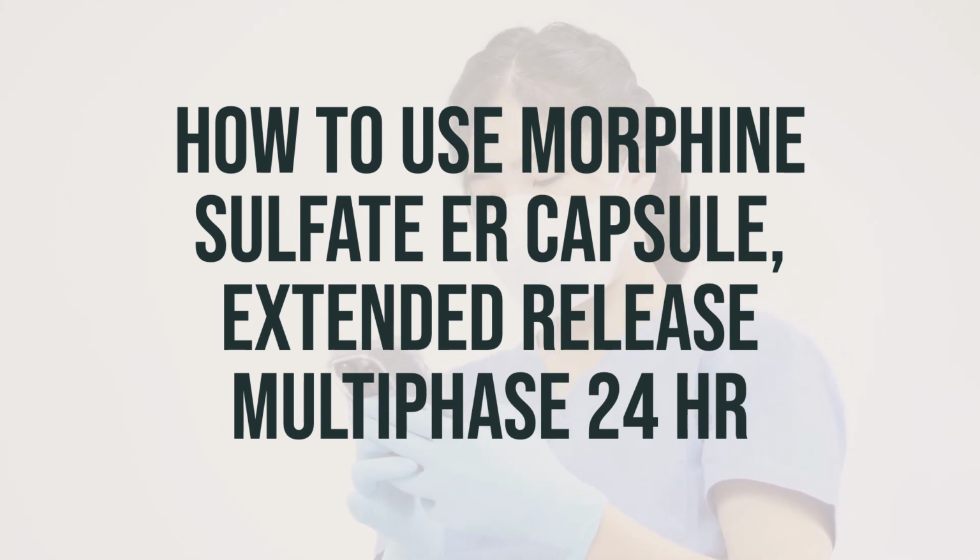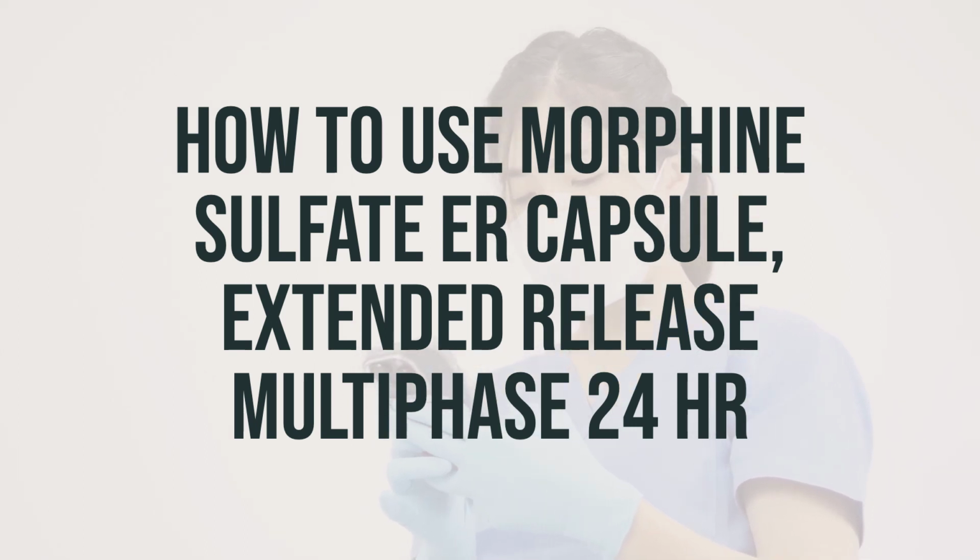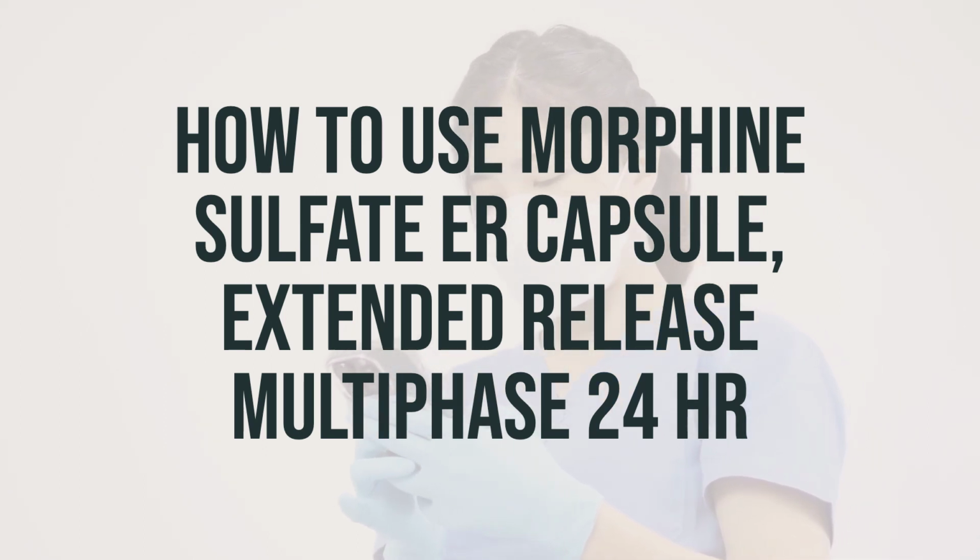The dosage is based on your medical condition and response to treatment, and the maximum recommended dose is 1,600 milligrams per 24-hour period. Suddenly stopping this medication may cause withdrawal, so your doctor may lower your dose slowly. Be aware that this medication may sometimes cause addiction, so it's important to take it exactly as prescribed. If your pain does not improve or gets worse, be sure to inform your doctor.